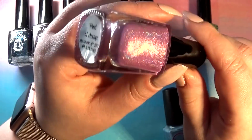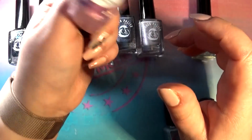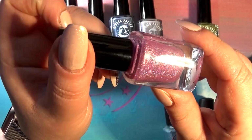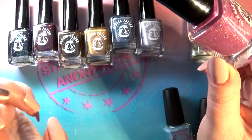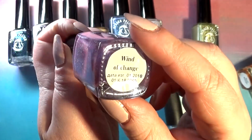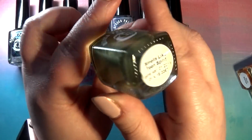Next up, we've got A Wind of Change, which is also a well-known song by a band from Germany. And this one has a grayed out magenta base, and it's also a linear holo, and there's also some shredded silver micro holo flakies going on in this one. Really nice.